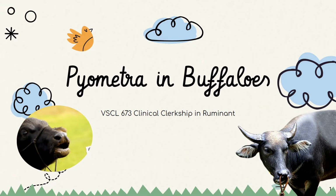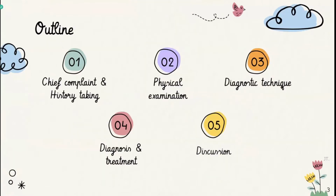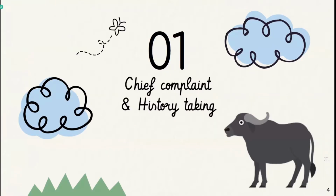Pyometra in buffaloes. First of all, I would like to introduce ourselves. The members include Shanagan number 3, Nanisha number 11, Kanashapon number 16, Vaseline number 32, and Rarinha number 34. We divide this presentation into 5 parts. Let's talk about signalment, chief complaint and history taking first.